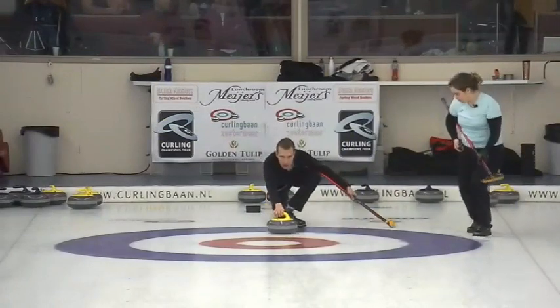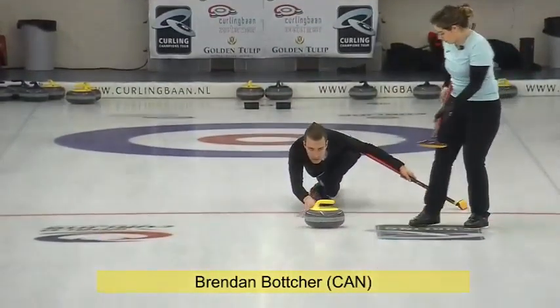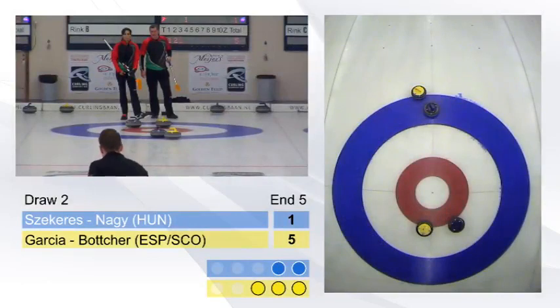So Brendan's going to draw in. And he has seen this line before. He's probably played this line maximum. We've got a little bit of space.